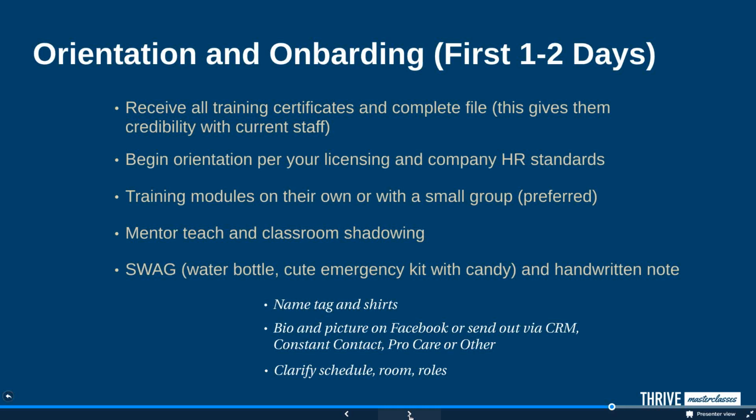Even better and saving time would be to come up with some type of video, an iMovie type video, or some type of other video training. And I love doing a little test afterwards. That's super important. And then they'll get a mentor teacher and they'll shadow in the classroom.